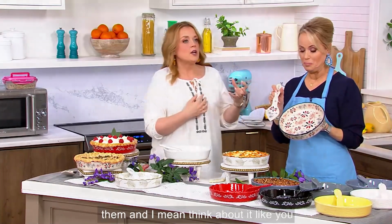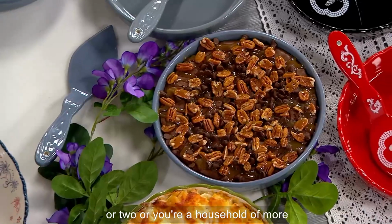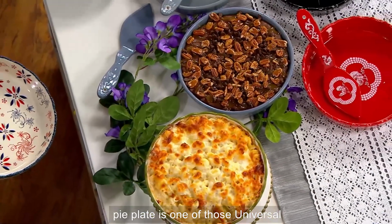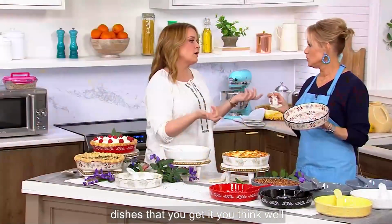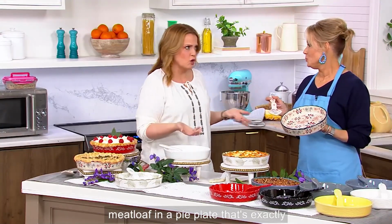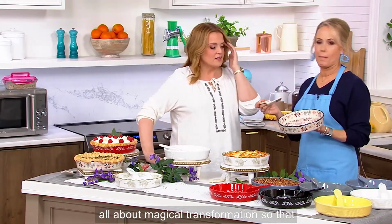Think about it, whether you're a household of one or two, or more, or you're getting ready for a holiday where you want to entertain, a pie plate is one of those universal dishes. You get it and think, well, I'm going to make pie. But then you realize you can make more things. I've made meatloaf in a pie plate. Why not? And this is what Temp-tations is all about, magical transformation.